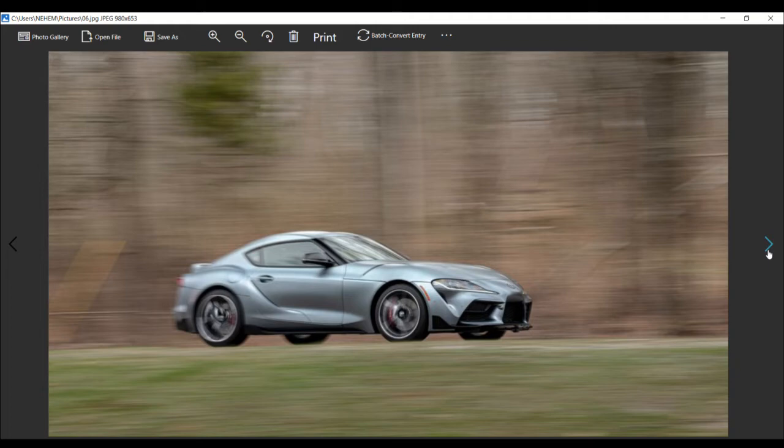Now, engine and transmission and performance. All Supra models come with an 8-speed automatic transmission and are offered only with rear-wheel drive. Now, at the test track, the long-term 2020 Supra laid down some seriously impressive acceleration numbers: 0 to 60 in 3.7 seconds, 0 to 100 in 9.5 seconds.